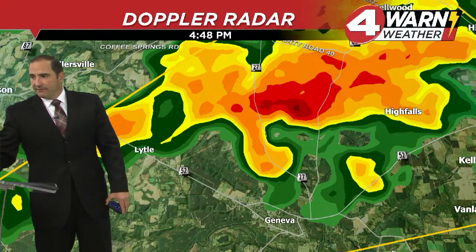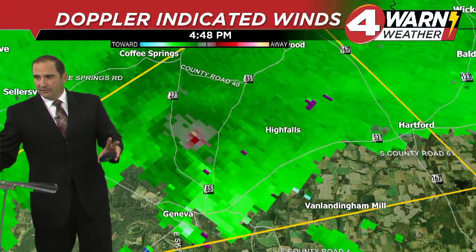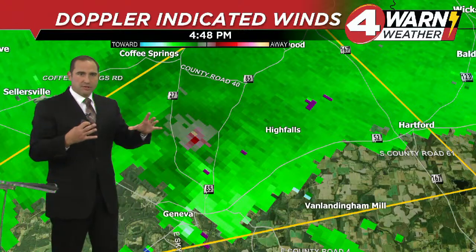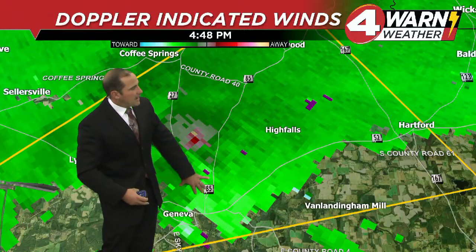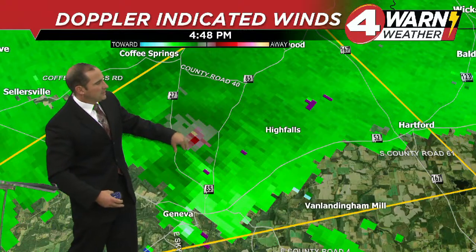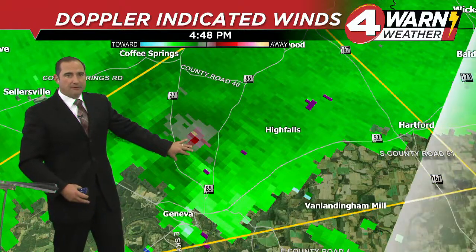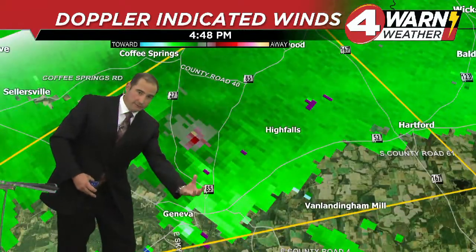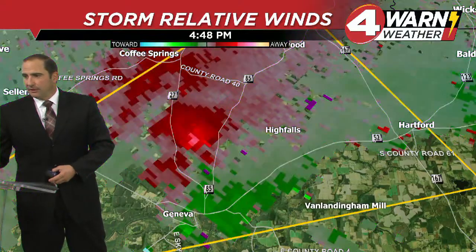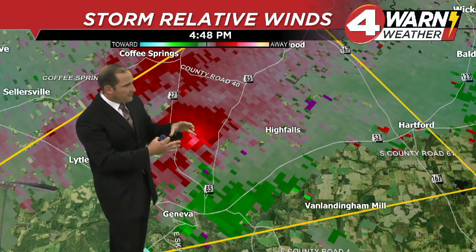Certainly a very well-defined hook is still showing up north of Geneva. And if we go back to that velocity view, there is distinct rotation. Here are two different velocity views we can show you. This is just the pure motion of the atmosphere. There's inbound here over Geneva, and a hint of outbound now north of Geneva. So there's no doubt fairly strong rotation in the atmosphere. How far down to the ground that rotation goes, we can't tell you for sure, but aloft, there's rotation, and we're going to see if this tightens.